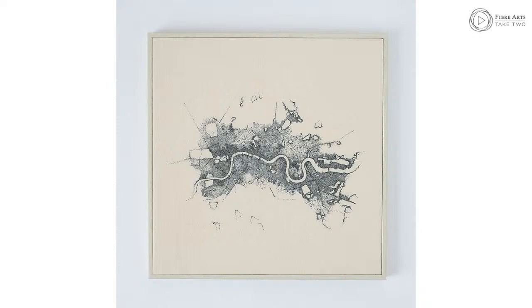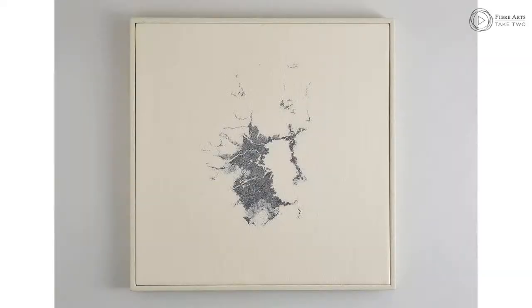So I'm reversing everything. But for me, I'm more inspired by the more abstract patterns made by cities. Like this one, for instance, is Tokyo Bay. And I think unless you live in Tokyo, you would never know that was Tokyo Bay. And I like that confusion about what it is that you're looking at, because it could be something quite celestial or cellular.